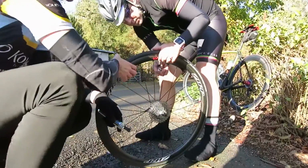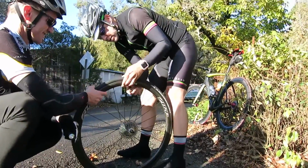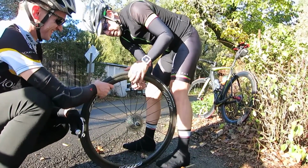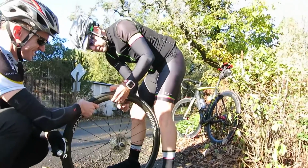So what are the cons of clincher tires? Well, they're prone to getting flat. As you can probably attest to, you are a good tire changer because you have gotten so many flats over the years. The second problem is, though they are cheaper when you purchase them, they are more expensive down the road because of all the tubes you have to buy. This becomes problematic.